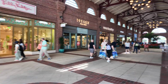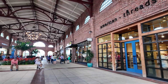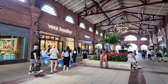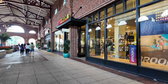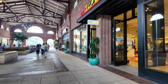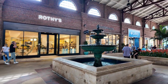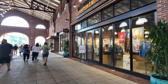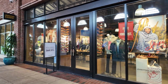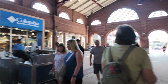We have a Lilly Pulitzer, a Sperry, more of the Lululemon store, American Threads, Vera Bradley, Fit to Run, for all you runners out there. I'm trying to become one. We'll see. We have a Rothy's, so some shoes. Sugar Boo & Co., which has some awesome gift ideas in there. Johnson & Murphy, looks like men's stuff, high-end men's stuff. Of course, classic Tommy Bahama, Columbia Sportswear, as well as a little bar over here.